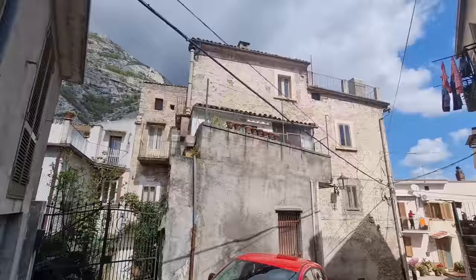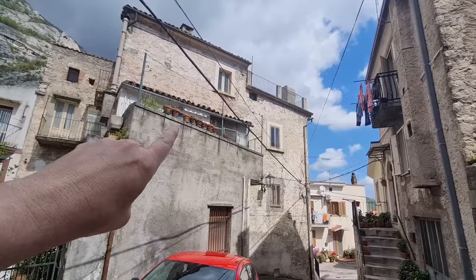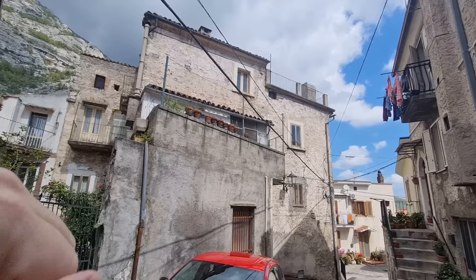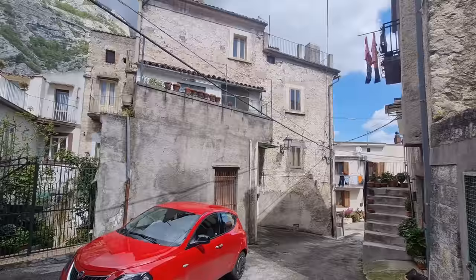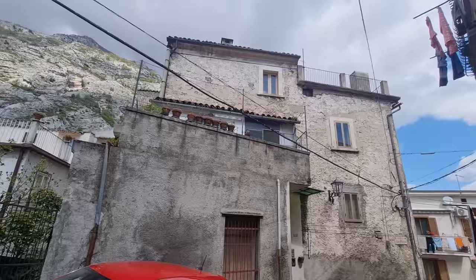So basically from here, you have this part here. Makes more sense obviously when we go in. This terrace, the whole of this top floor, it wraps around this side of the building here, and then this balcony on the top. But it also goes beyond that. It's quite difficult to explain, but it's a typical town setup, should we say, that you find in these amazing Abruzzo towns. These stunning Abruzzo towns. Look how close the mountain is there.